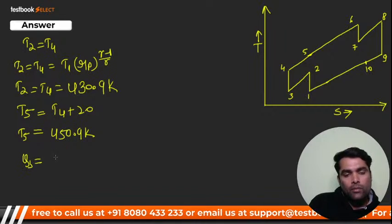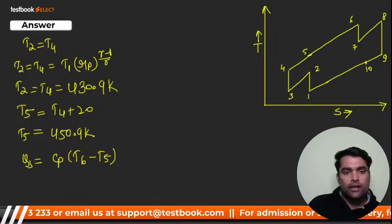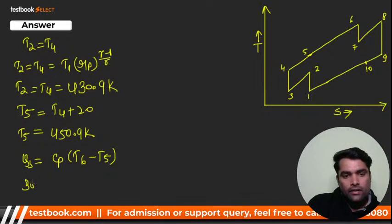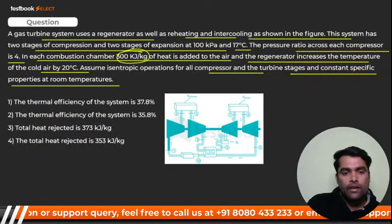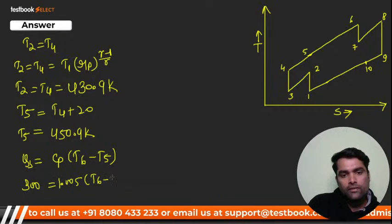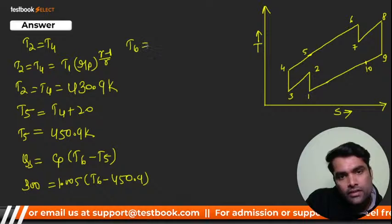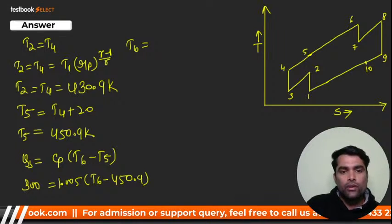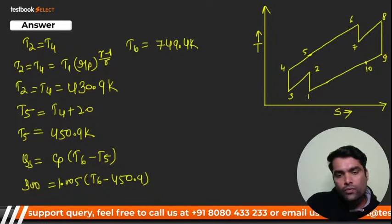Heat supplied will be Cp into T6 minus T5. Yes or no? Of course it should be. So definitely it is how much? How much is given? 300. It is given 300 in the question. You can see 300 heat supplied, right? So I have put 300. Cp is going to be 1.005. T6 as it is, T5 is 450. So my dear, you will get T6 and that will come around 749.4 Kelvin. So we have T6 as well.